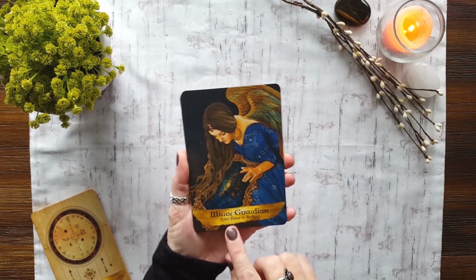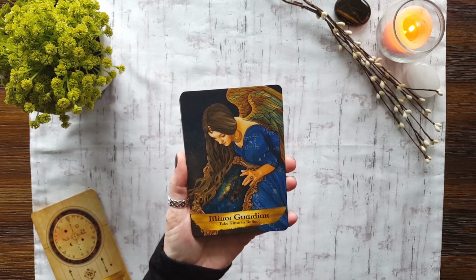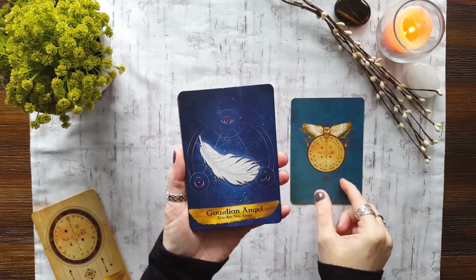This is my absolute favorite angel or guardian card in this deck. This is the Mirror Guardian. Take time to reflect. I think that is a gorgeous card. I love the illustration in it. And I think the message is really spot on as well.